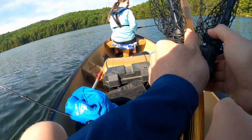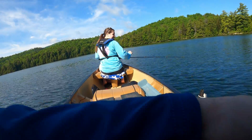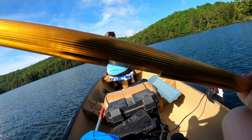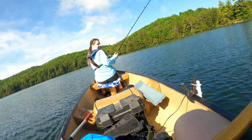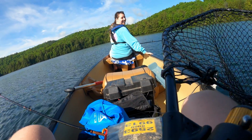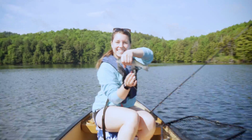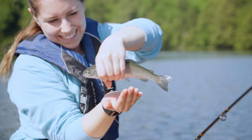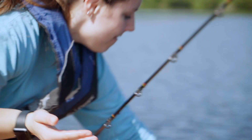Here, bring him over here. Bring him over this way. Just lift your rod tip. Lift your rod. Oh my god. I got it, the first fish. You got him. Got a little rainbow trout. That's Addison's first rainbow trout. So cute. Put him back in the net. Here, let him go.